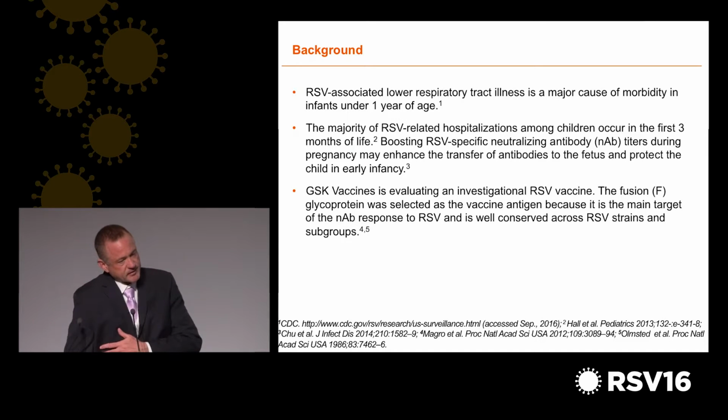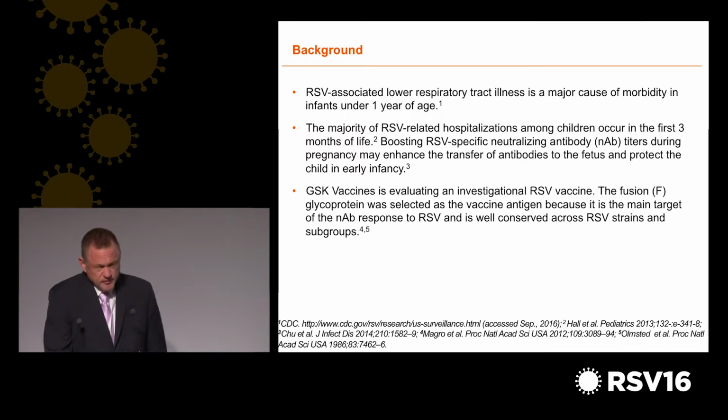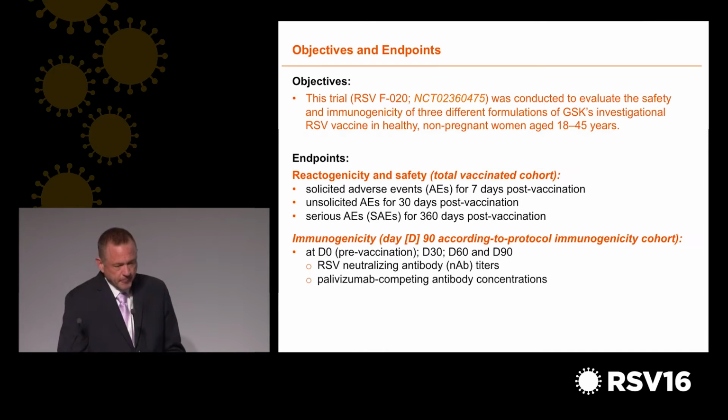RSV-associated lower respiratory tract illness is a major cause of morbidity in infants under 1 year of age. That's one group that's important to look at. And a large number of those RSV-related hospitalizations occur in the first few months of life. So it does make sense to work toward a program where passive transfer of maternal antibody is studied. We have proof of concept for influenza and for pertussis. So if we have the right vaccine formulation and we administer it the right way, this idea should work.